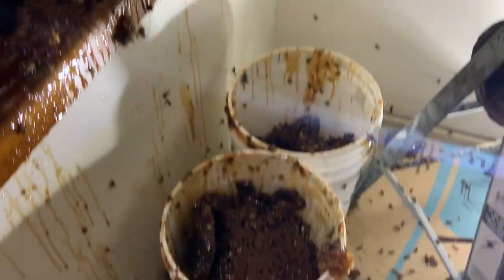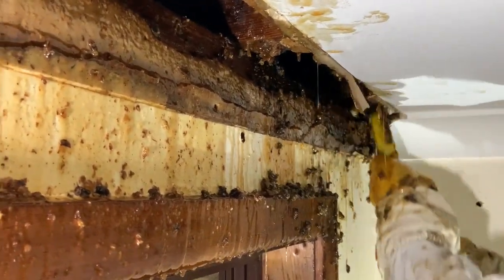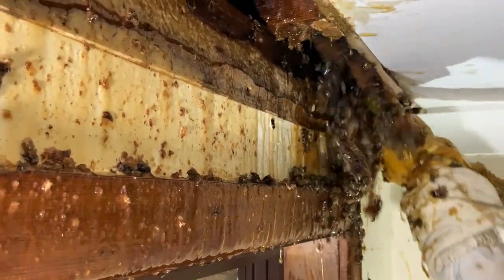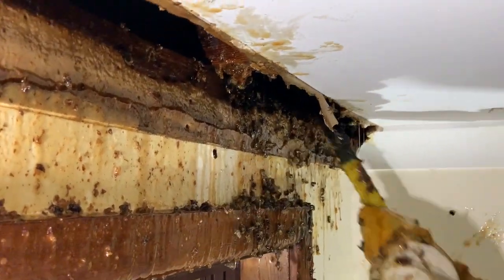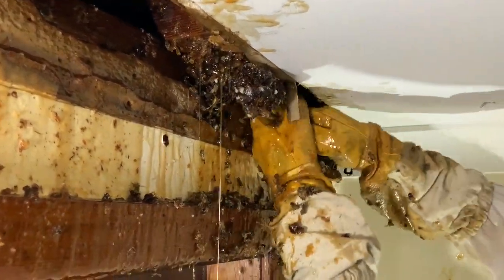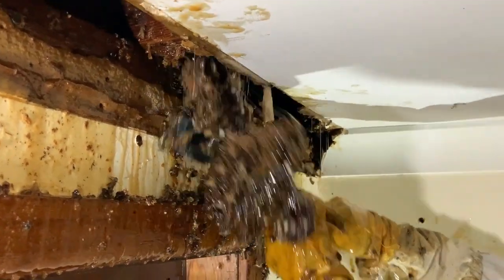Because even if we tried to vacuum bees off of these, so much honey would come with it, and the bees would get destroyed in the honey. I get you. It's just been the most violent removal. If I had to do jobs like this, I wouldn't do them. It's definitely of necessity.